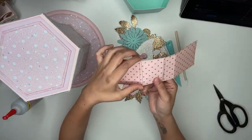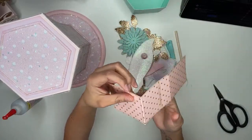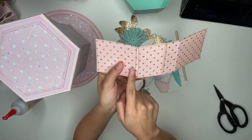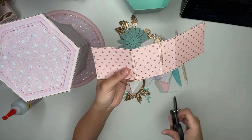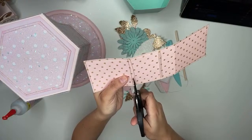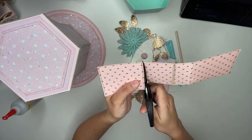Okay, so let me show you guys what I did here. Because I'm going to cut this right down the middle, right down the seam or the little fold of this, I did a stitching on both sides. That way when I cut it, the organza is going to stay flush onto that paper. So I'm just going to go ahead and cut this right here, right down the crease.